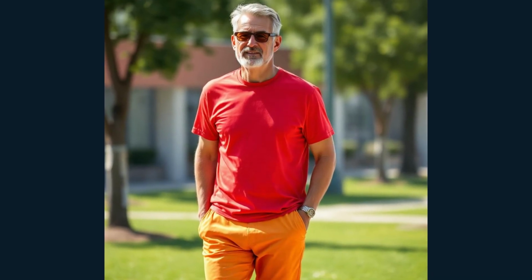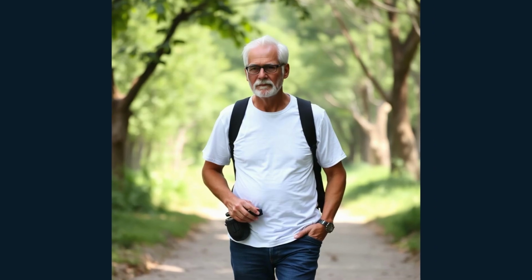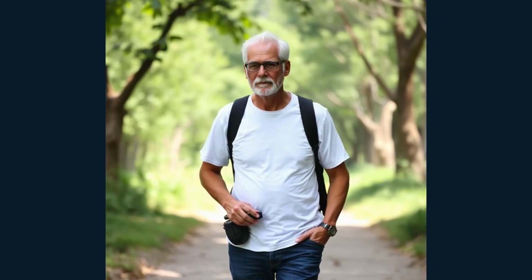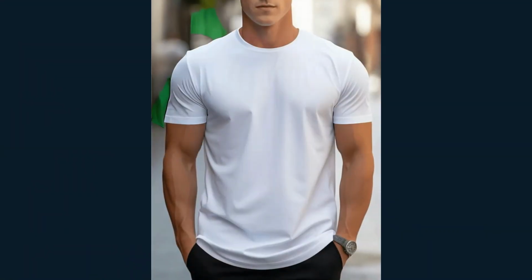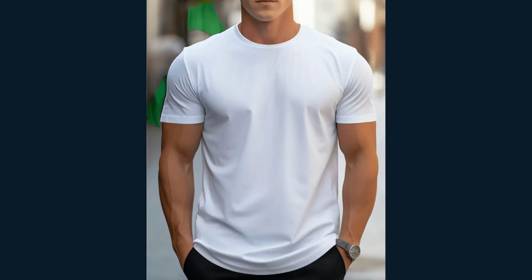Time to break down how to pull off that same energy with just a $10 tee. Number 1. The fabric psychology secret. This is one of the most common mistakes: fabric choice.